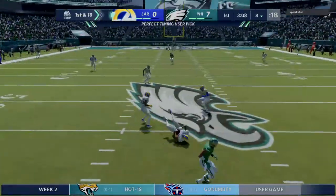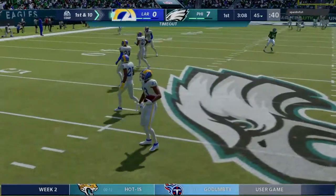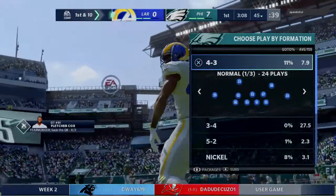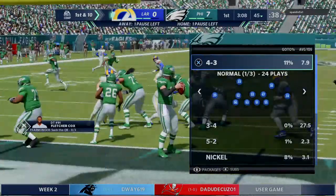Deep ball for Goodwin. Into heavy traffic, and it's intercepted. Picked off by John Johnson. And his crew will take over at their own 45-yard line.